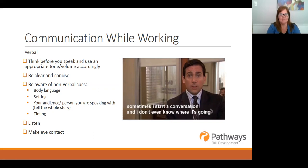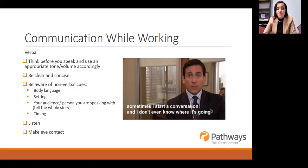Being clear and concise. Just making sure that the person is able to understand you, and being aware of yourself. So if you have an Irish or a Scottish accent, you have to make sure that you're speaking clearly and concisely, and maybe even slowing it down a little bit for the person to understand you. And then nonverbal cues. We mentioned the majority of communication is done through nonverbal cues.